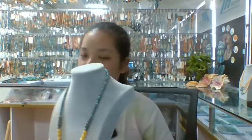Okay, and the next one I want to show you is this necklace. It looks colorful, right? Here are the two strands of turquoise beads, really tiny, about 3 millimeters. In the center, here are the black beads. And between them, the yellow ones are round bumblebee beads, about 6 millimeters round.